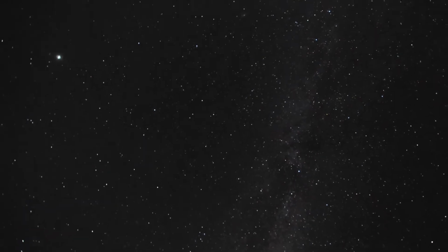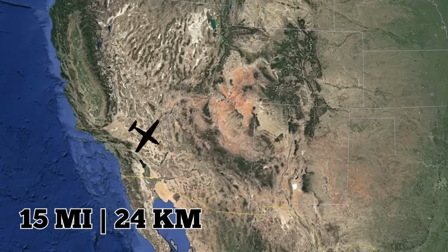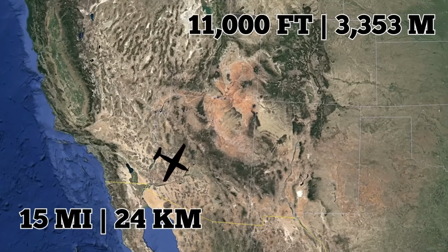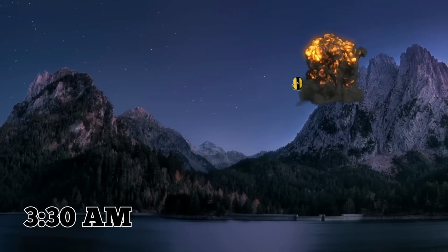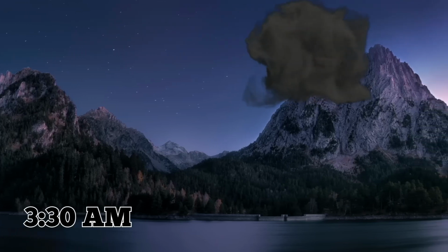There was no moon that night, and the cloud cover was low, so the plane deviated by about 15 miles, 24 kilometers, off course. The aircraft was at an altitude of over 11,000 feet, 3,353 meters, when it crashed into Humphreys Peak on the west side around 3:30 a.m. The accident tragically killed all 8 passengers on board.